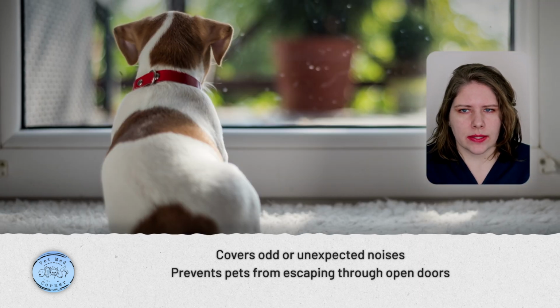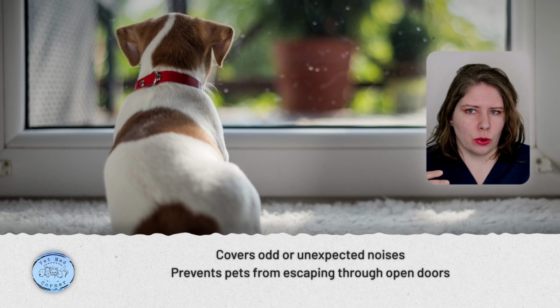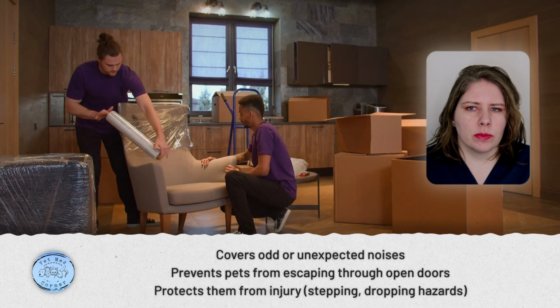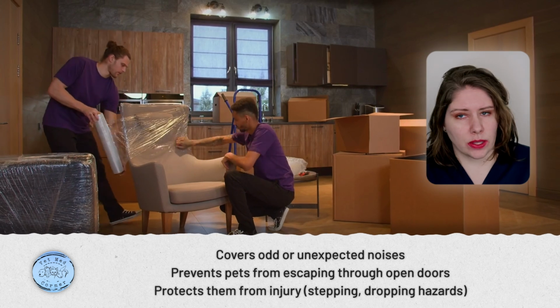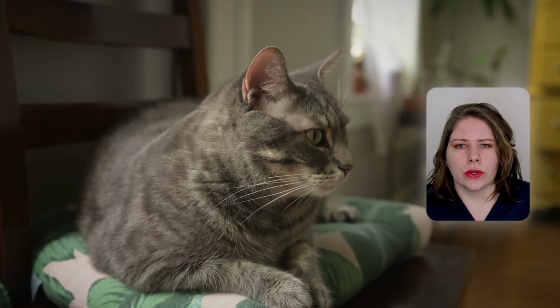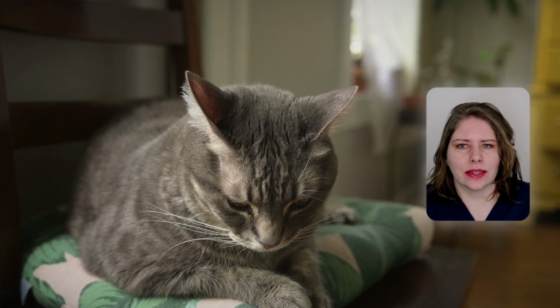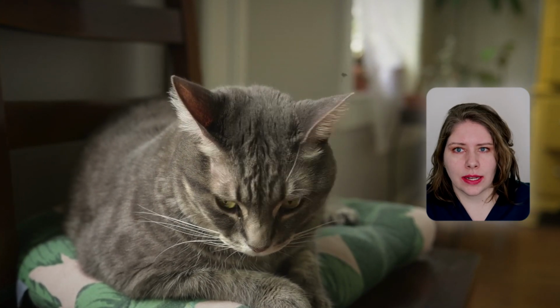This also prevents animals from darting out open doors, or if you're having help with moving items, people might not be aware of or remember that you have pets. The last thing we want is for a pet to get out of your home or to get stepped on or to have something dropped on them. Having them in a safe room will reduce their stress and help keep them safe during all of the hectic chaos that moving often is.